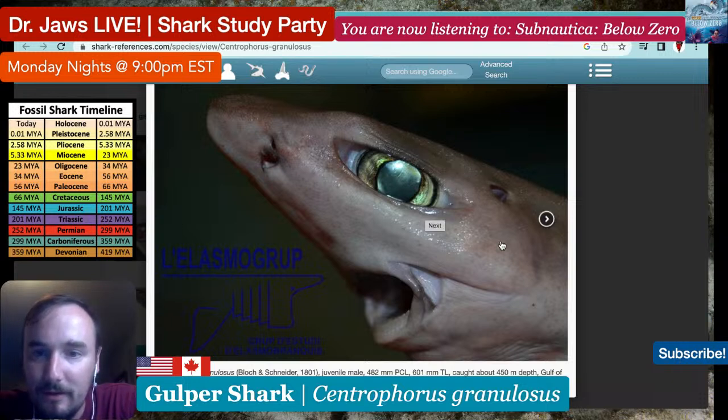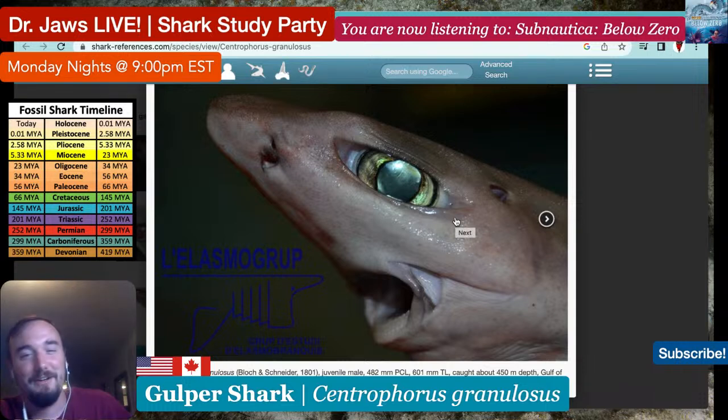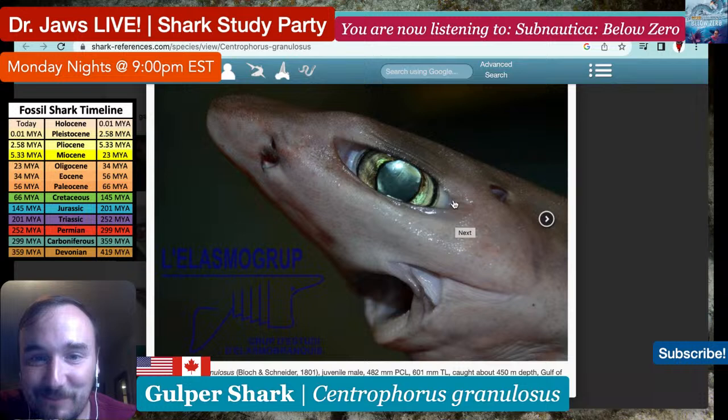So, yeah, subtly beautiful shark, subtly very complicated shark. Very weird anatomy, very strange animal. You take one look at it, you don't think you have something unique, and then the more you look at it, the more you think, wait a minute, this is a very, very strange shark. Wow.